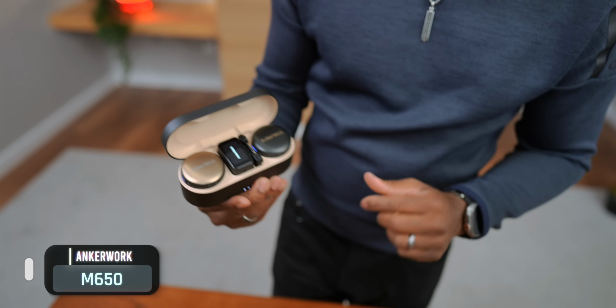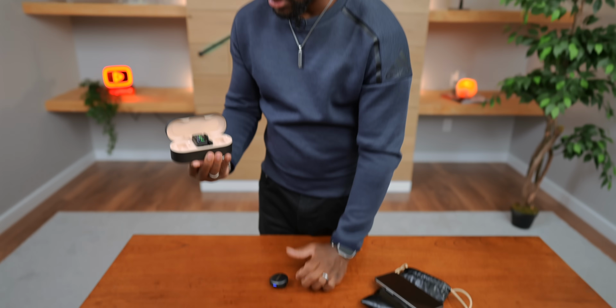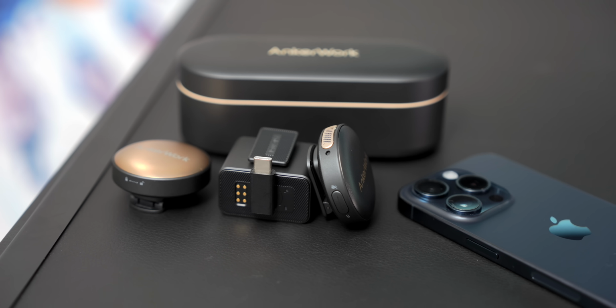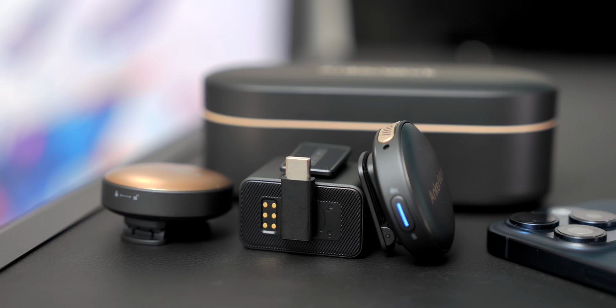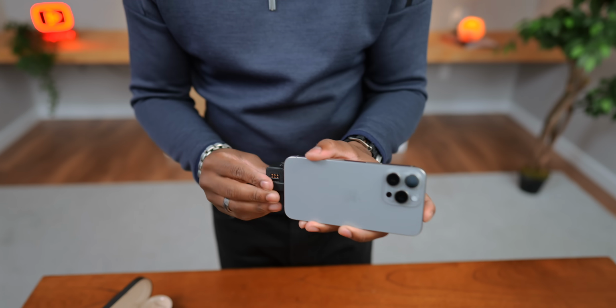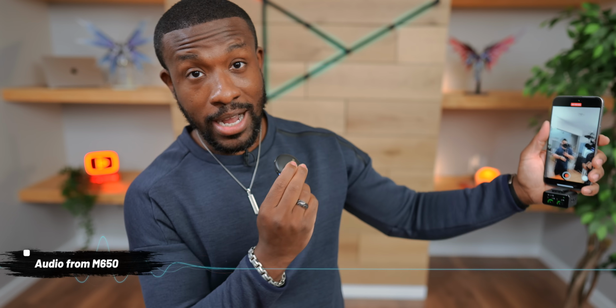Now, if you don't want to stand too close to your phone to record your audio, you can grab one of these lavs from Anker. This is the AnkerWork M650. Now, what's cool about this is that it comes in this charging case so that you can have your mics. You get 2 of them, and you also get your receiver over here. And with this receiver, you do also get a Lightning and USB-C adapter. Then you can add this right to the bottom of your phone. And now we're getting audio right from our lav.